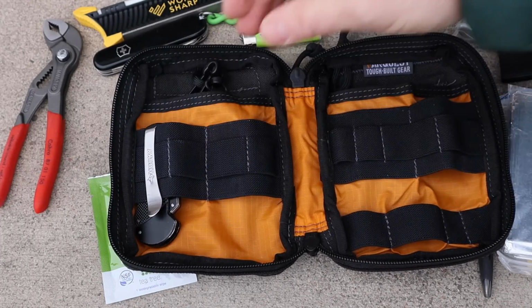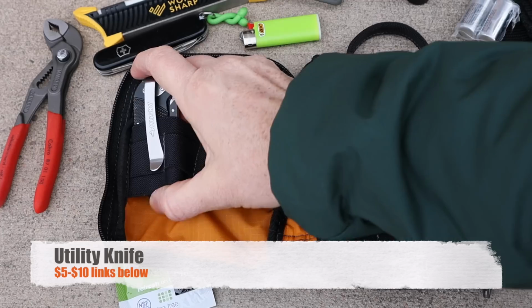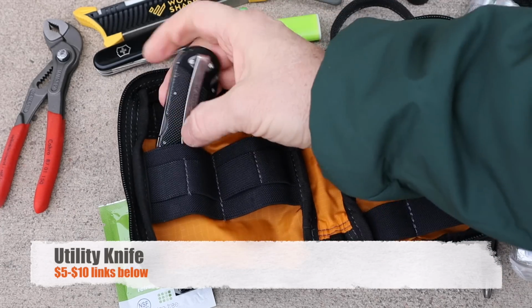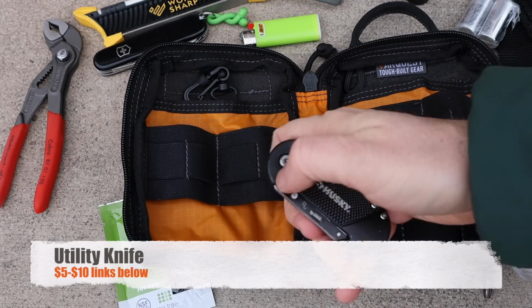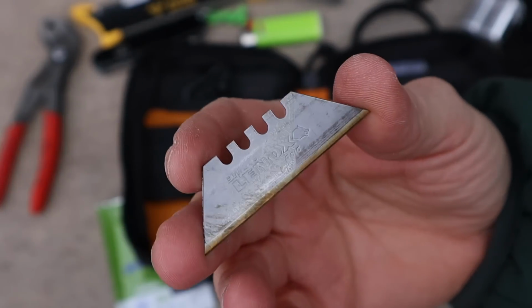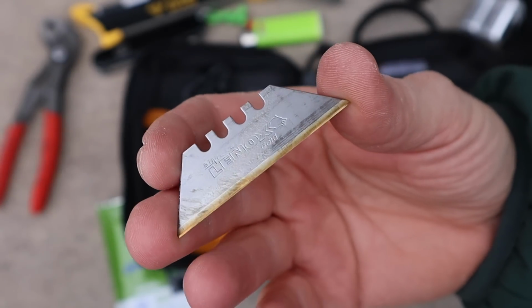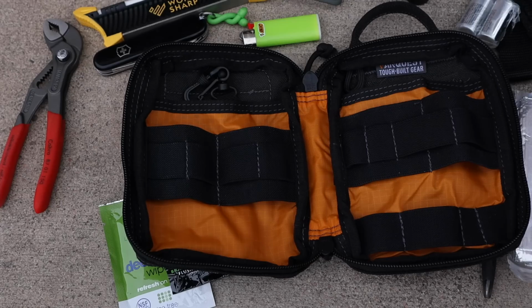And then the final thing here that we'll touch on, just want to make sure I'm not missing anything else in there. Last little piece of the puzzle here is my Husky utility knife. And I am using a Lexicon Gold blade in there. It will hold its edge a lot longer than just your generic blades, which is really nice.